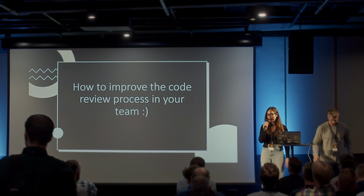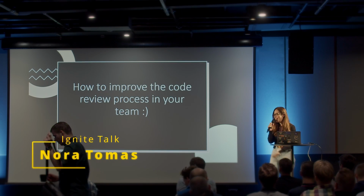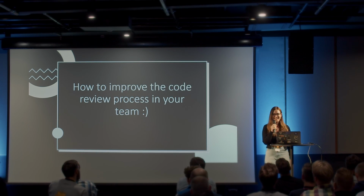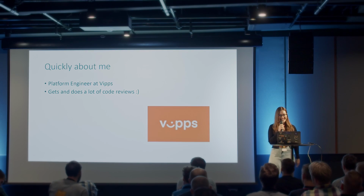Yes, so I'll try to speak super fast. And I'm going to talk about code review today. And I put a smiley here just to show that these tips are not authority tips. They are supposed to be friendly, and they might not apply to your use case. But yeah, let's get started.